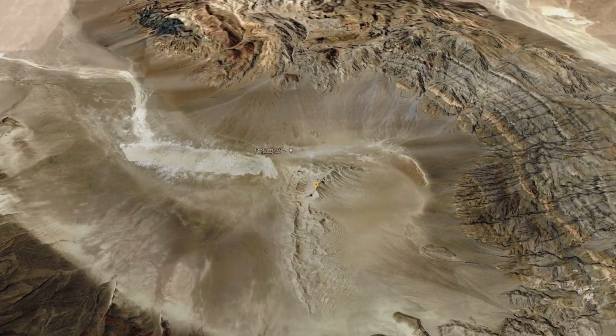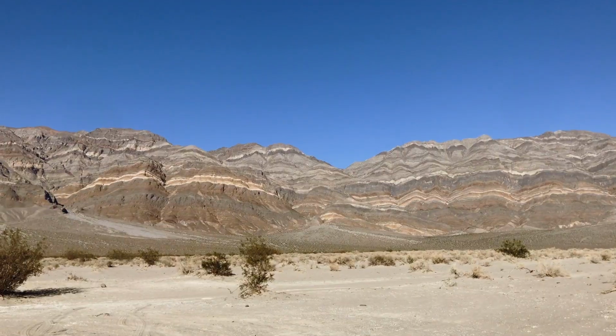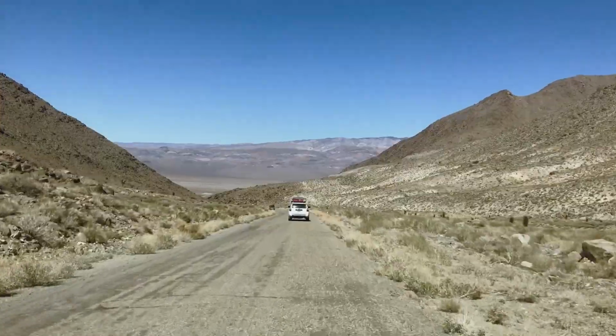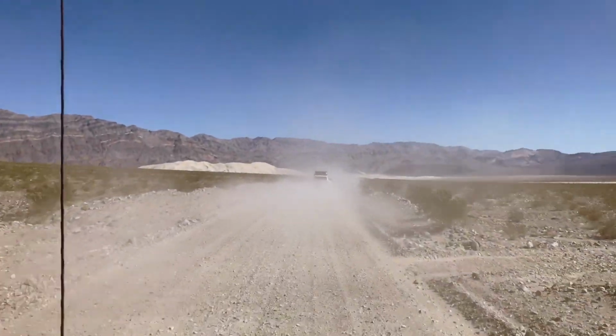The dunes sit in the isolated Eureka Valley on the northern side of the national park, accessible only by dirt roads and surrounded by the Last Chance Mountains, which rise up 4,000 feet from the basin floor. Okay, if I'm being honest, and I am, I think about Eureka Dunes like once a week. There's just something magical about turning into a remote valley to find, just sticking up out of the desert, the highest sand dunes in North America.